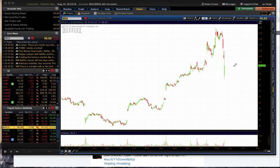I think Netflix could very easily do a little bit of a bounce, but ultimately I think Netflix is going to tank to fill these gaps. So, Gary, if you have a position in that, I would really keep an eye on that one, because this stock below 100 is kind of like Apple below 100. People start to get nervous when they don't see a triple-digit share price on their account. So watch out for that one.